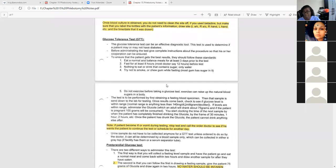So glucose tolerance tests. Glucose tolerance tests are given for patients who have an abnormal glucose level when they go in to do their annual or semi-annual blood work. This is to rule out the possibility of the patient having diabetes or not. They might have just had an off day. They might have just chewed some gum when they weren't supposed to before they got their labs done, because you're supposed to get your labs when you're fasting.